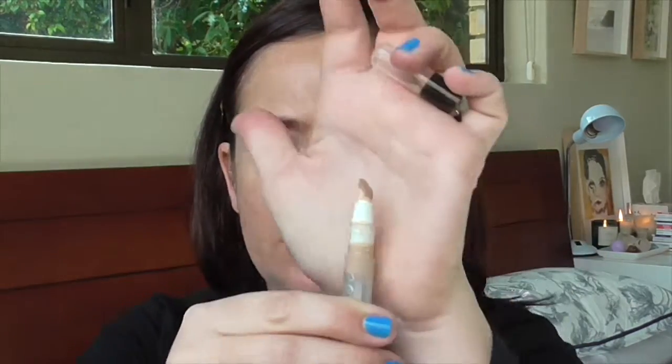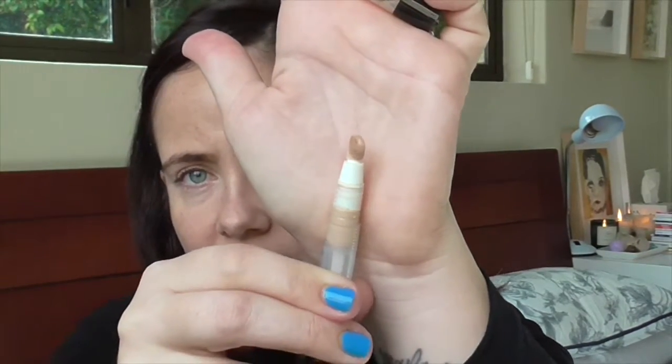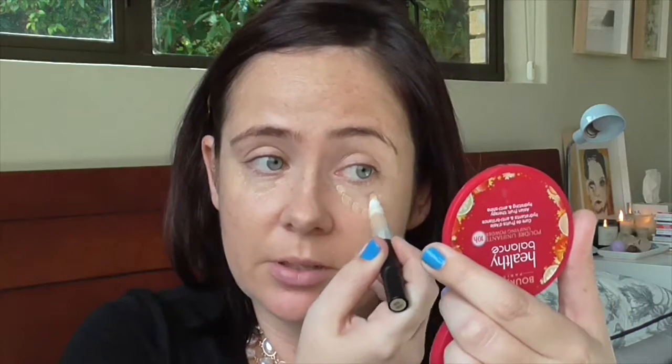You twist it up like that. It's got a little doe foot applicator that I just pop under the eyes like that. I find that a triangle under the eyes works better than a circle, just because it helps highlight. This is quite a highlighting concealer as well as a covering up one. Again, I use my fingers. I just find it blends product so much better than a brush.